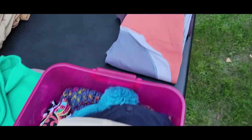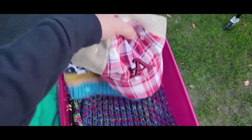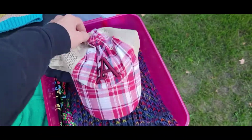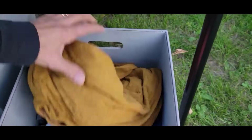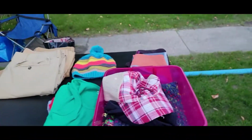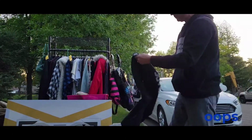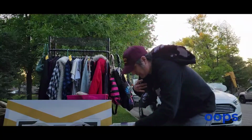And are these all Athleta and Victoria's Secret? Okay, we'll go grab those. And let's check out the hats. There's a cool Burton. And that scarf almost looks like wool. Let's check out the men's tops down here. I'm gonna set the camera right. Let's see what we got here. Well, that's cool. Like that. $5, perfect.